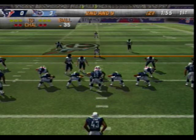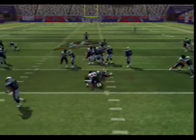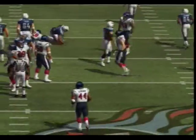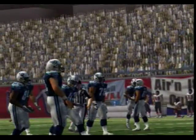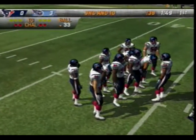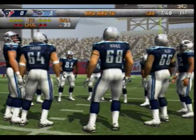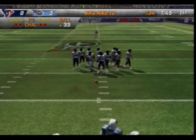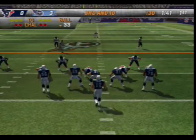Lynch, the lone back. Hand it off. Ogunwaye holds him down behind the line. They went backward on that one. And that's a very good call by the defensive coordinator. He had a good idea of what was coming, and he called the perfect play to stop it. Ball on the 33-yard line.